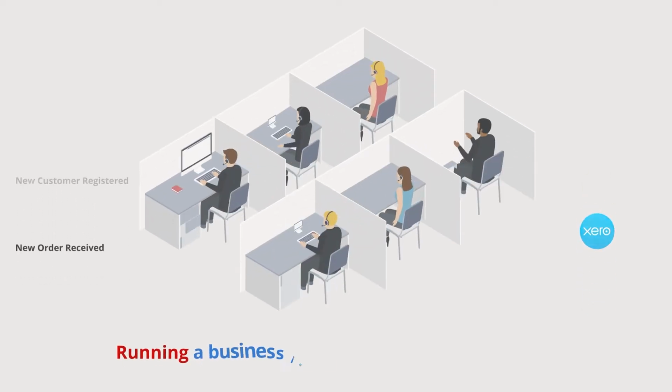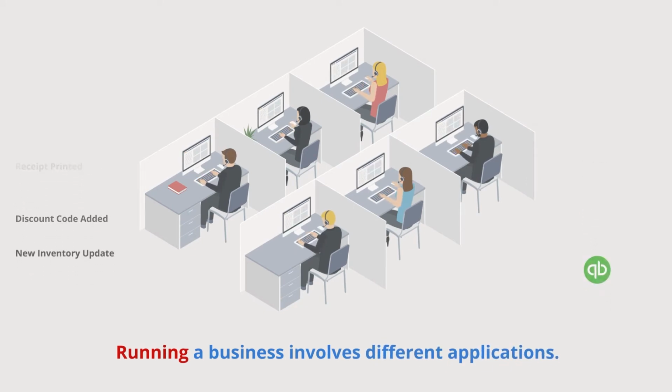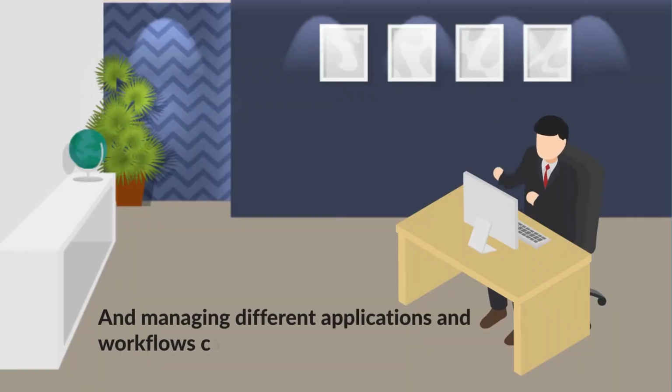Running a business involves different applications, and managing different applications and workflows can become very difficult.